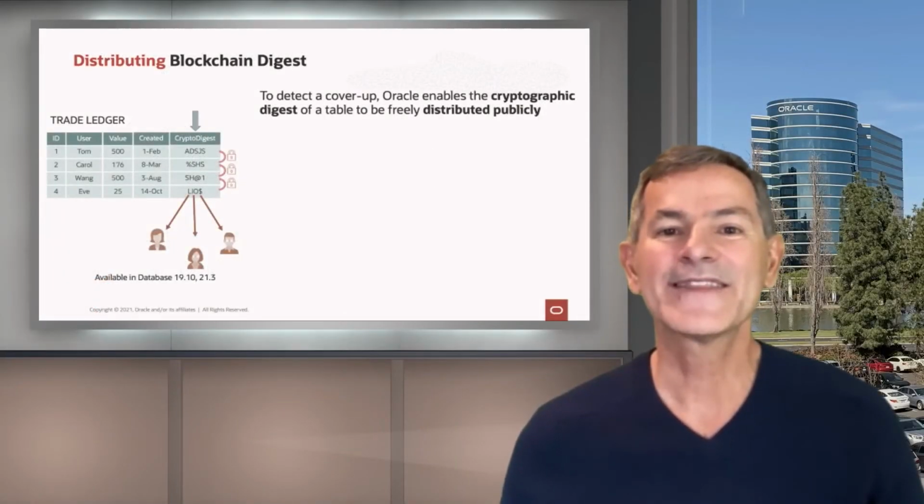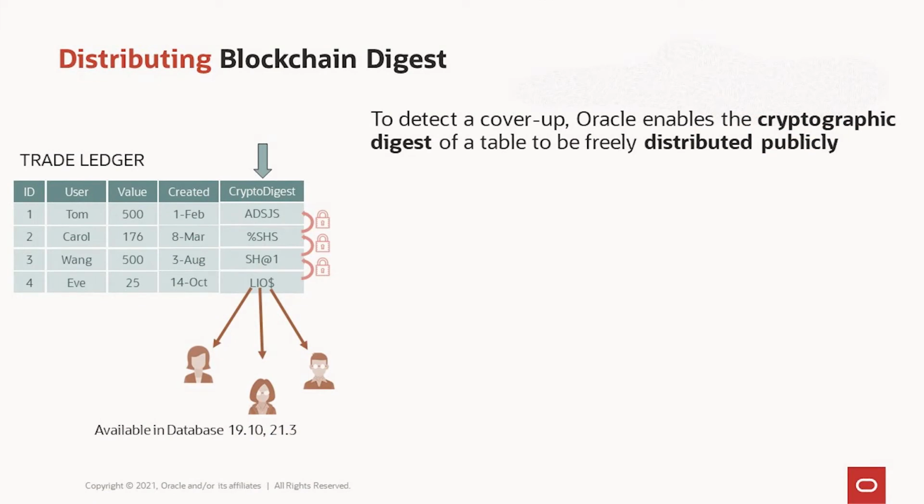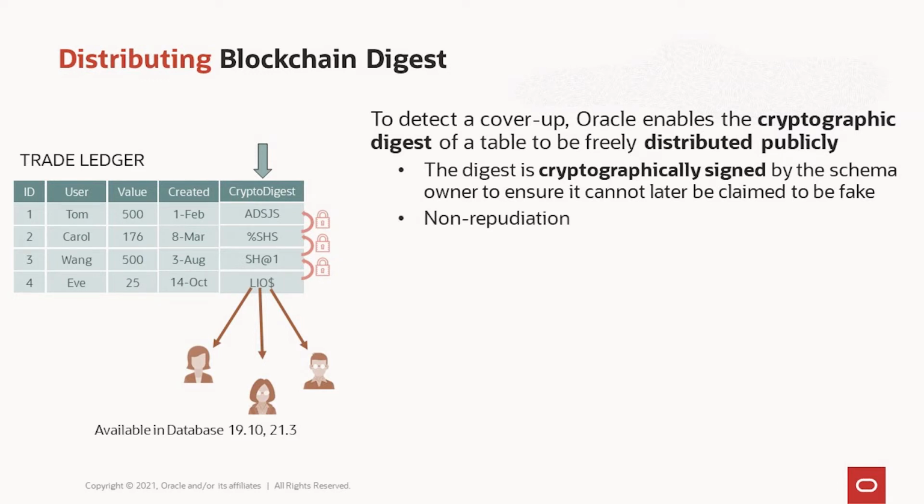Now, how do we detect this? To detect the cover-up, Oracle enables the cryptographic digest of a table to be freely distributed publicly. The digest is cryptographically signed by the schema owner of the database to ensure that it cannot later be claimed to be a fake. This is called non-repudiation.